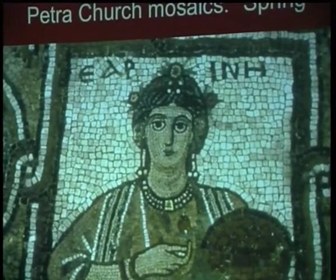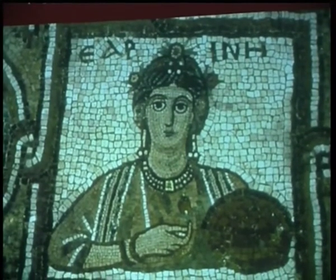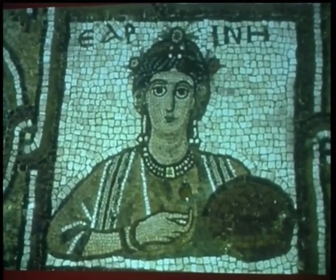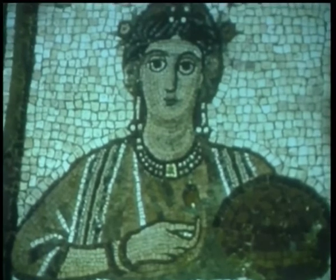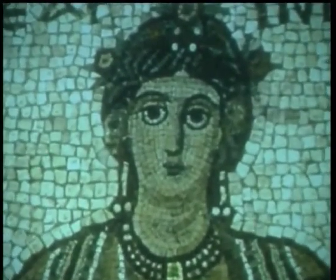And here we have one of the four seasons. This is spring. Personifications of the earth in the four seasons are very common in the Byzantine art of Arabia. Traditionally, each season holds a different element of floral produce. Spring bears flowers, here roses. Summer wheat, autumn fruits, and winter olives. It's representing all the seasons.